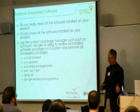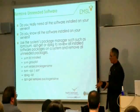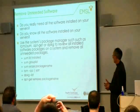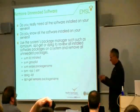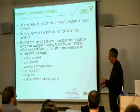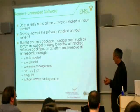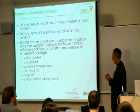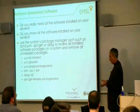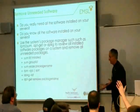On the systems that we have in our infrastructure, we have a very reduced footprint. This is actually more than I would particularly prefer, but our base infrastructure servers, depending on their function, have somewhere between 320 and 340 packages installed, as opposed to the standard thing, which is somewhere on the order of 2,000 packages.